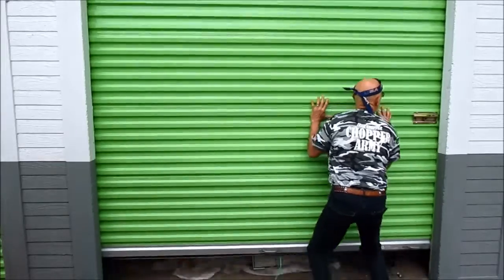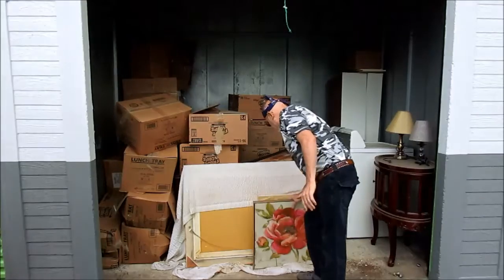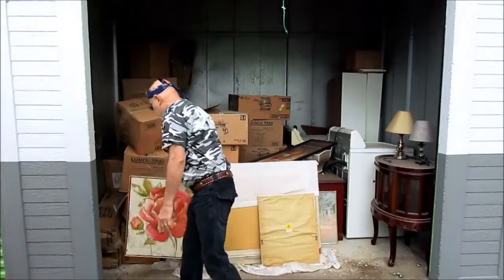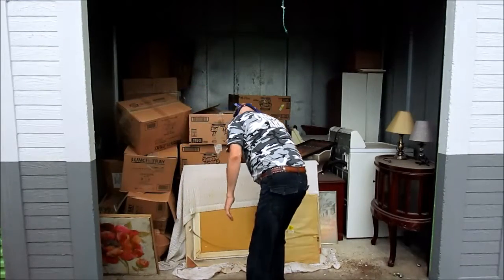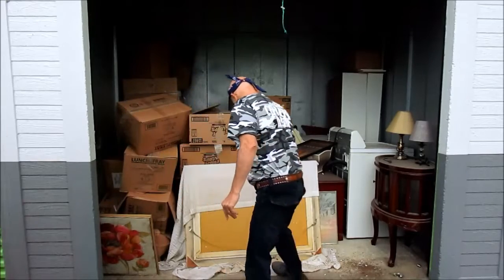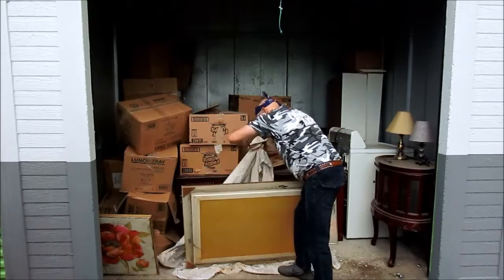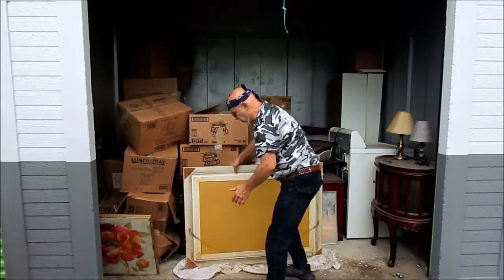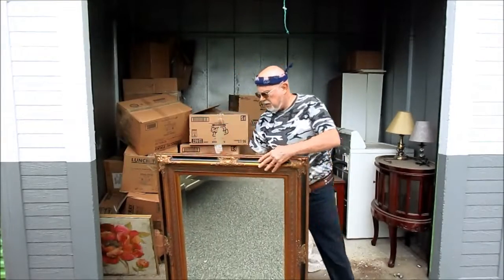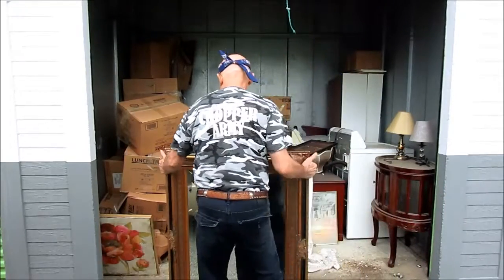All right. Now, in the front's wall art. This sucks. But it exists. The thing that I like about it, though, is the fact that it was taken care of. Now there are, oh, that's a mirror. Okay, there's mouse turds in it everywhere. But that is a nice one.